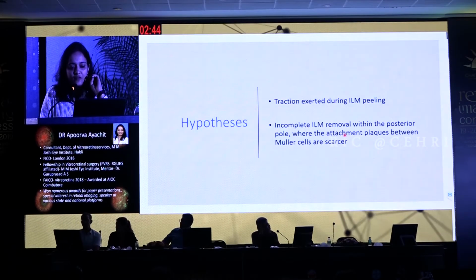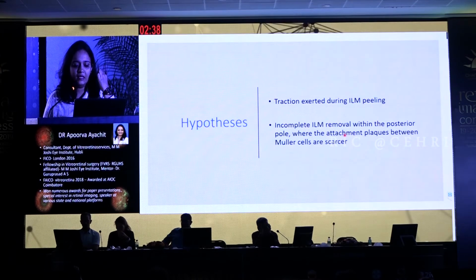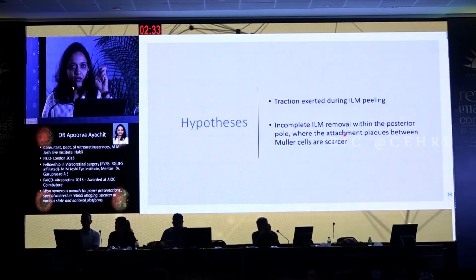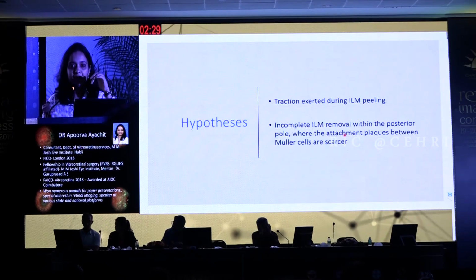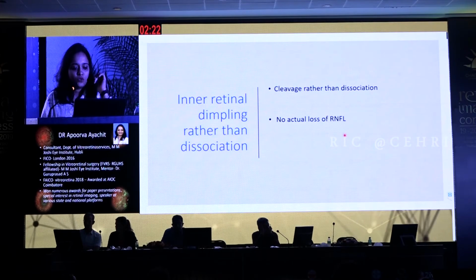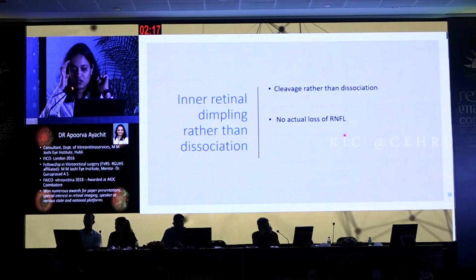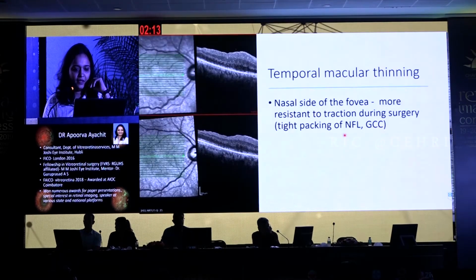The hypothesis for the development of DONFL is possibly the traction exerted during the ILM peeling. Wherever there has been incomplete ILM removal, you will not see DONFL, and where there is removal, and especially where the ILM is thin and the attachment plaques between Muller cells are scarcer, that's where we see this. So it's wrong to actually call it dissociation, because it's not an actual loss of the RNFL, it's more of a cleavage or a separation of the NFL.